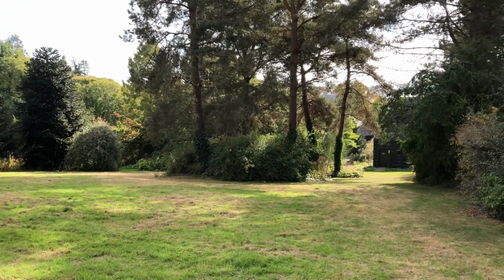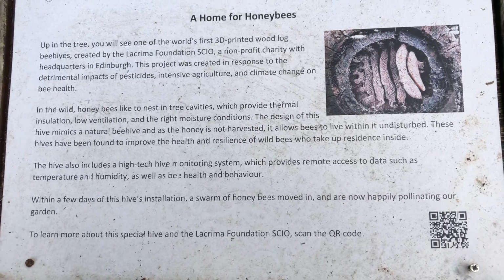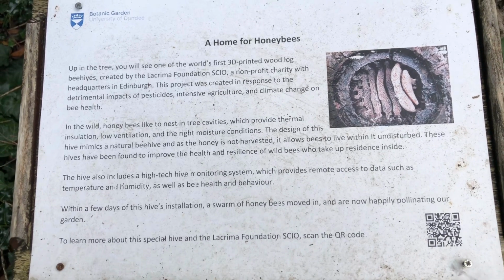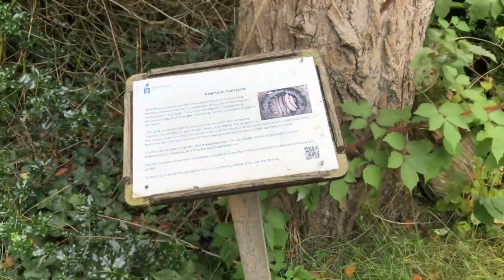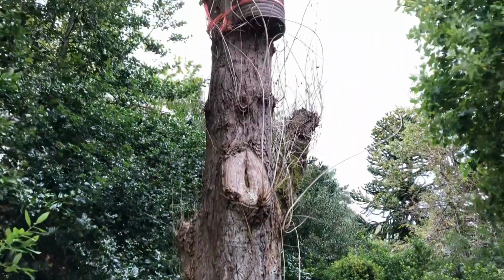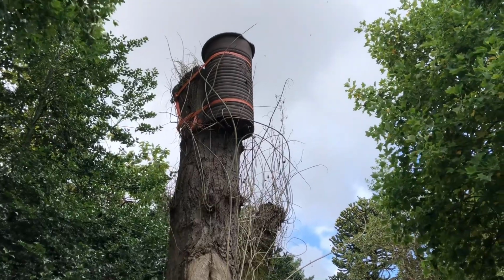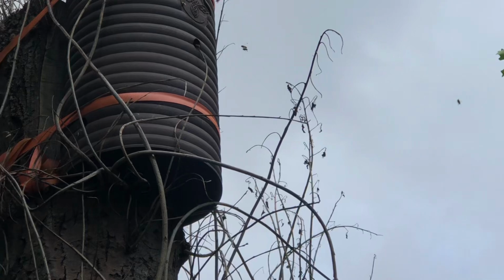So this is interesting. This is the home for honeybees, and it's a 3D printed house which mimics basically a log that bees naturally would habitat in. You look up and there it is, and you can actually see the little bees going in and out. What they've done is they've created this to mimic their natural home, and these bees get to live there in the best situation because they don't have their honey harvested. It's left for them to get them through the winter.